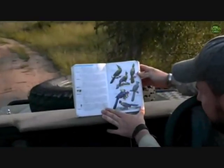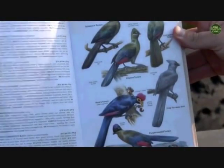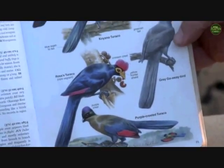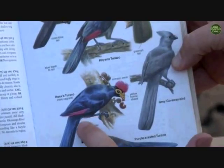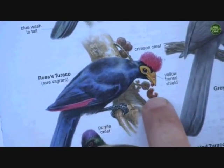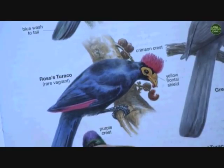And we find most of these down here in South Africa, not necessarily in the savanna biome. We get these two, the bottom one, the purple crested, we get here, and the grey go-away bird, we get here in the savanna biome. But that red, you can see it. It's a pigment in the feather that they actually get a lot of from the food they eat. And if you look at the picture, it's feeding on some fruits. They feed on lots of fruits, and they get lots of iron from the fruit that they eat.